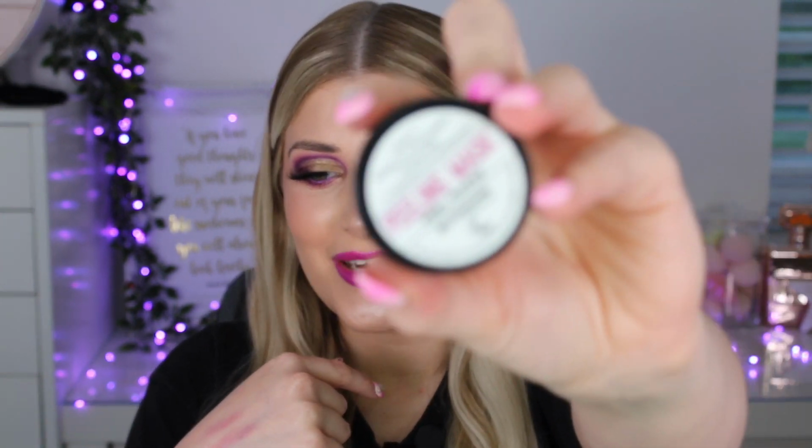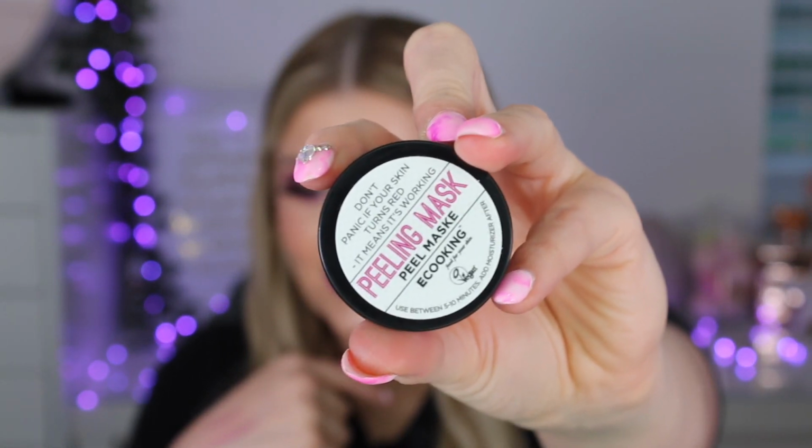But the thing that made me giggle when I picked this up is that it says, don't panic if your skin turns red, it means it's working. I would panic. I would definitely panic because I react to stuff as well. That's good to bear in mind because I react to things really, really quickly and really easily. So I would think that I'm reacting to that, but maybe I'm not. Maybe that's just how it's meant to be.